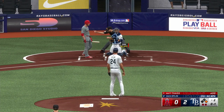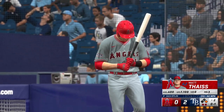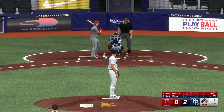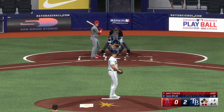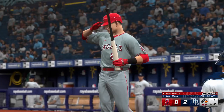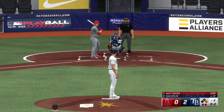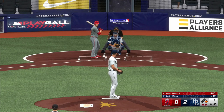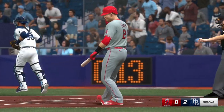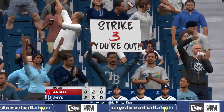Matt Thaiss comes up to hit here. Pitch, and a foul ball. Swing and a miss, struck him out. Angels strand one. They trail things here 2-0.